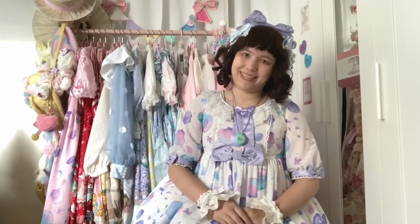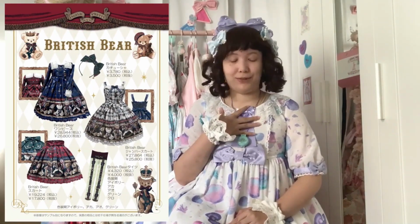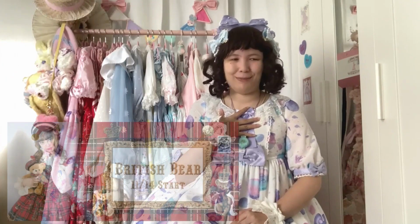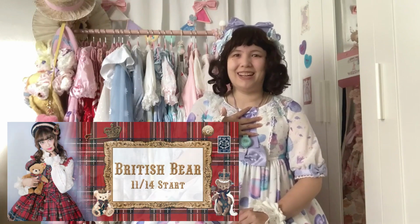And the next print is British Bear, which I love. I love this print so much. I paid so much money for it. I love it. I left it at home. A couple pieces from my wardrobe did get left at home, and British Bear wasn't a priority to bring over right away, unfortunately, but I do still love it.